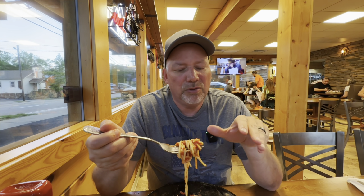Now the spaghetti's prepared well. It's not hard. What's that? Al dente. I don't like it like that. I don't either. This is how we prepared it at home. And I can taste a lot of that sauce, even though you can't see a lot of it on there. The flavor comes through. It has a little spice, like you were saying.